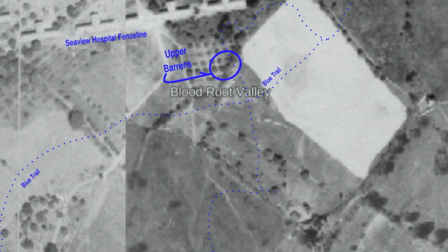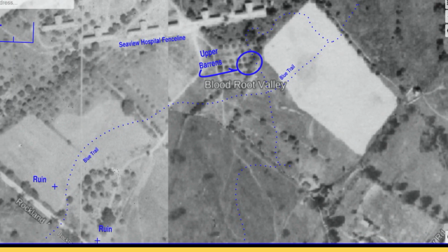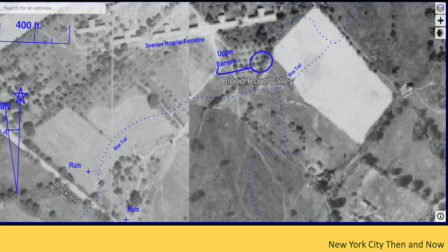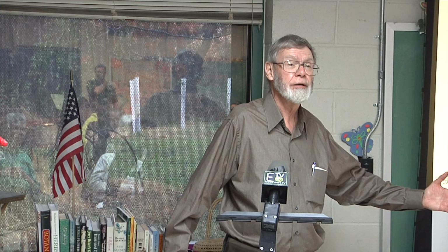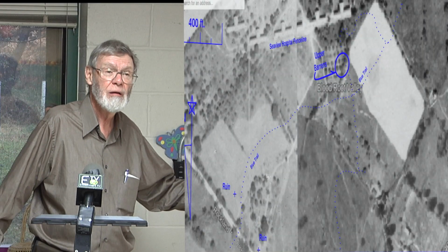Parks decided they were going to do something about it, a project to see if they could restore the barrens. My question has always been, you're going to restore something, what are you going to restore it to? How far do you go back? If you're going to restore the barrens, you're going to try to take it back to before European colonists were over here, when only Native Americans might have been hunting along the island.